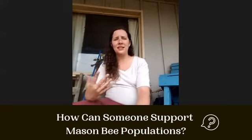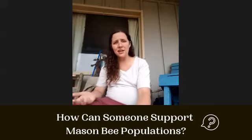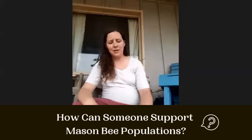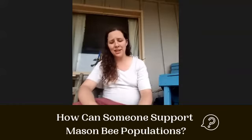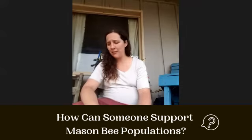Providing food and adequate nutrient resources for them is the other part. So you want to make sure that you have both of those components. If you're building a house, you need to make sure that it's in an area where you've also planted some natives in order to try to encourage the species that you're supporting.